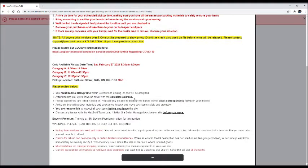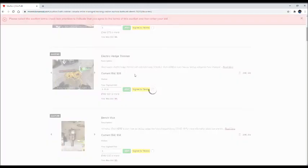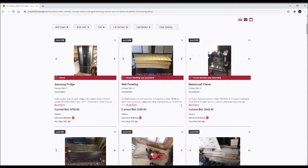$25.55. I agree. Okay, bidding. Let's see if I win. I'm winning at $21. Yes. Okay. Let's see if we can win this baby. Okay. It looks like we lost. We are losing. We lost. And I missed the last few minutes. And I wouldn't have gone up to 30 anyway, but I'm just so mad now. I need to walk it off.